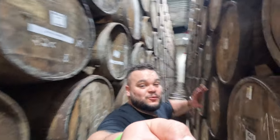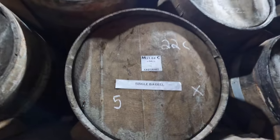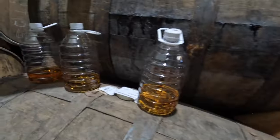So this whole wall behind me here, from here all the way to the wall, this is all Cazcanes barrels. You can see some single barrels. So see, this is a single barrel right here for somebody. This is another single barrel here for somebody. They were telling me that Cazcanes has around 700 barrels here that are aging. So a lot of tequila.